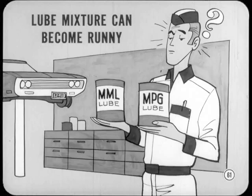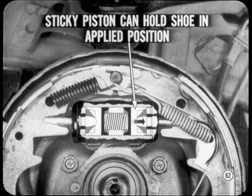Wash out all the old lube and don't overdo it when you repack the bearings. Be sure to install new seals when you remove the bearings for any reason. I'll remember, Tech. Bill, how does faulty wheel cylinder operation affect lining wear?